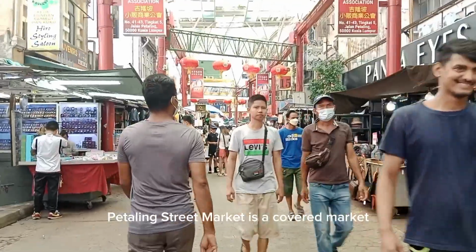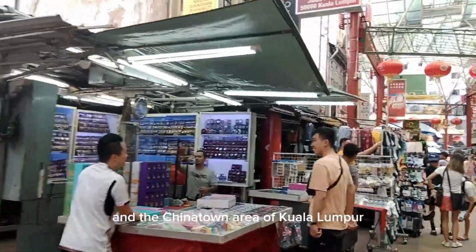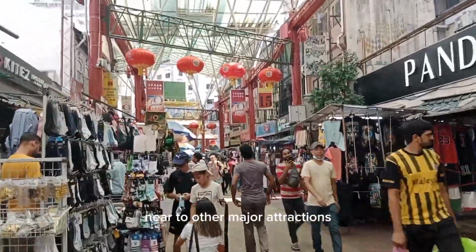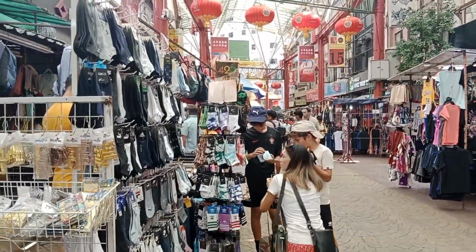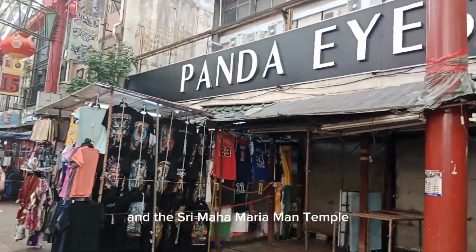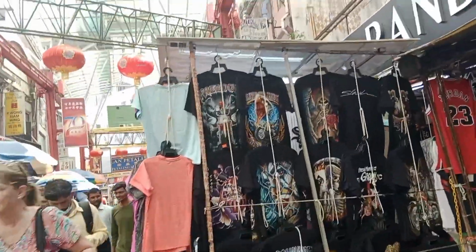Petaling Street Market is a covered market in the Chinatown area of Kuala Lumpur, near to other major attractions such as KL Central Market and the Sri Mahamariamman Temple. Entrance to the Petaling Street Market.